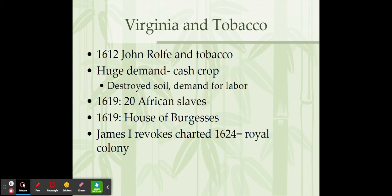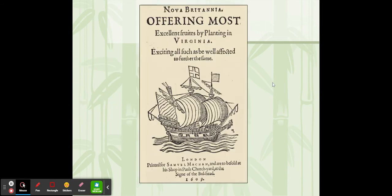Now, King James I, he's getting a little anxious about the Virginia colony. He also really doesn't like tobacco, and he's worried about the power that the Virginia Company of London has acquired. So in 1624, he revoked their charter and made them a royal colony under his direct control. Here you see an ad to come to Virginia because there's money to be made.